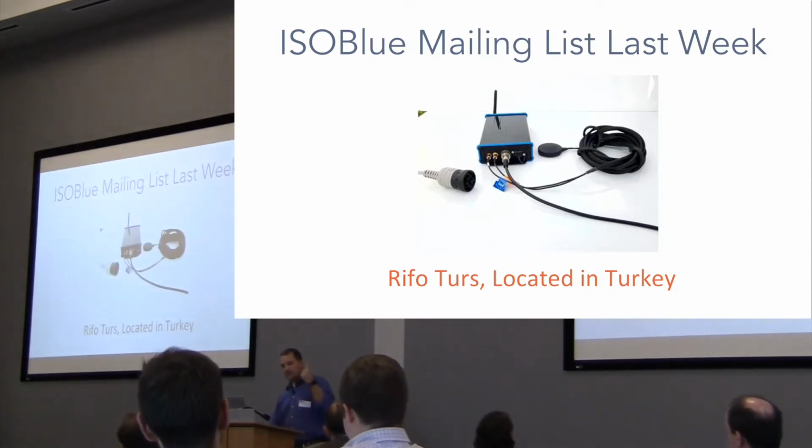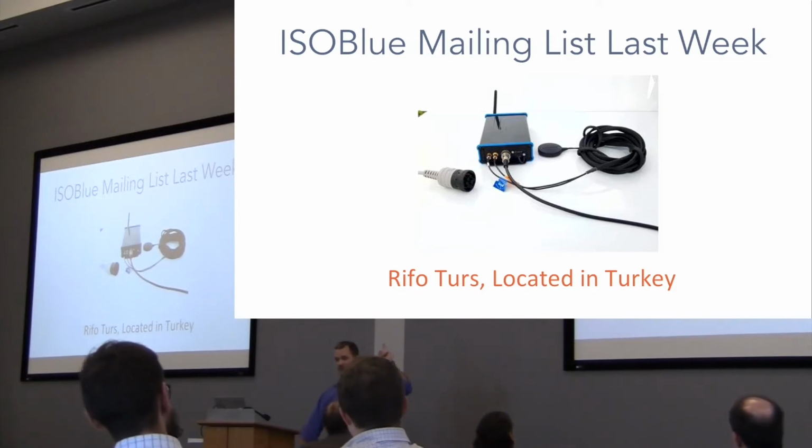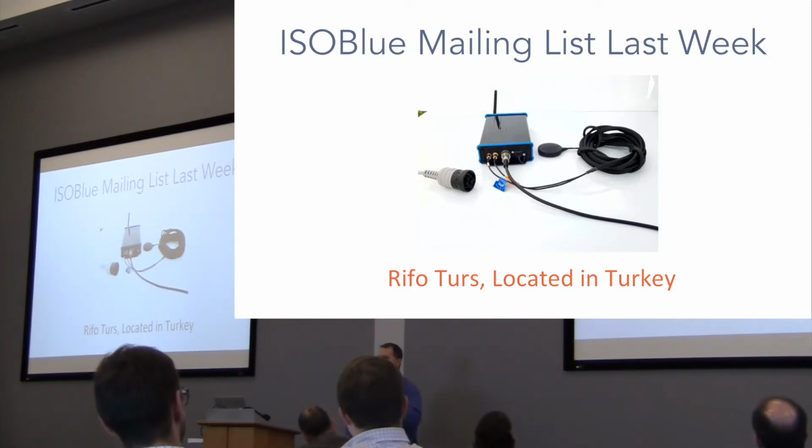And one example, this just happened last week on our ISO Blue project. Refo Tours, this guy is awesome, in Turkey. Took our code and all our instructions for how to build a telematics unit, and he built one, and he designed this box, and he's sending us the CNC drawings for it. So we're going to put that up online. So now you'll be able to make this awesome box too.